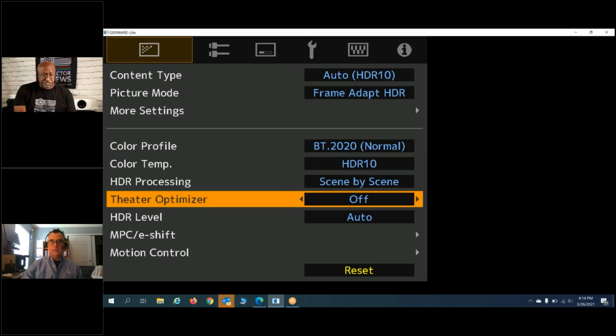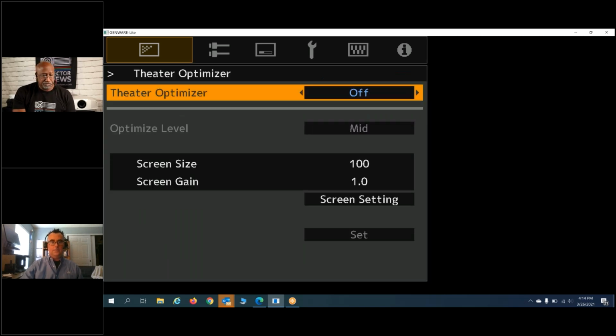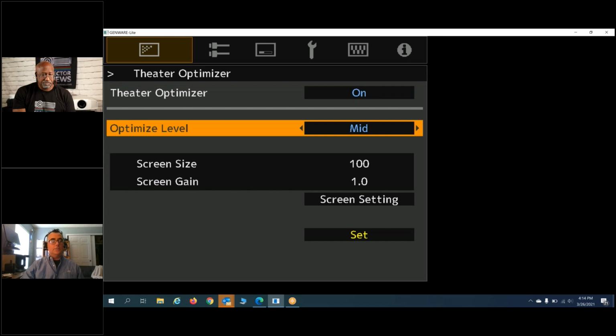Certainly. So you go down to Theater Optimizer. Obviously, you want to turn it on. And then the optimization level, again, is how much of the algorithm that's implemented. But it literally will take the screen size. Obviously, you can input it right there, and the screen gain, and then set that for your room.